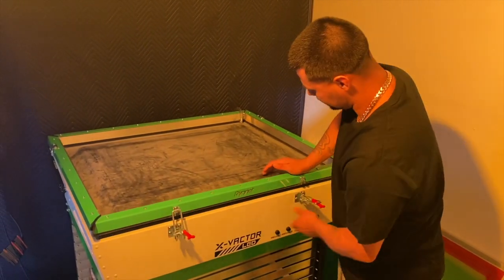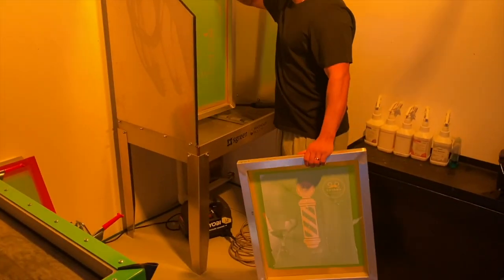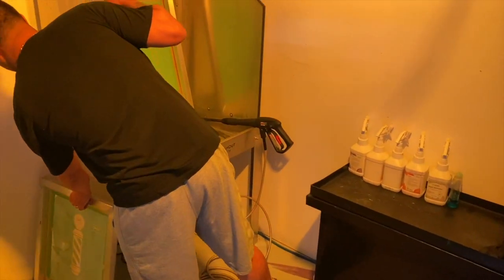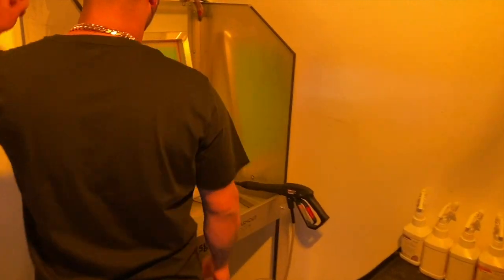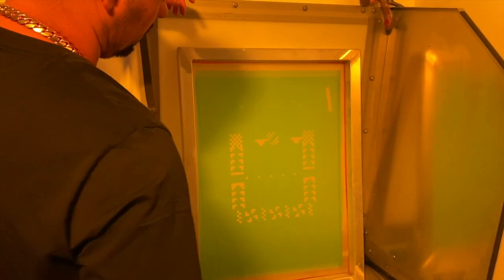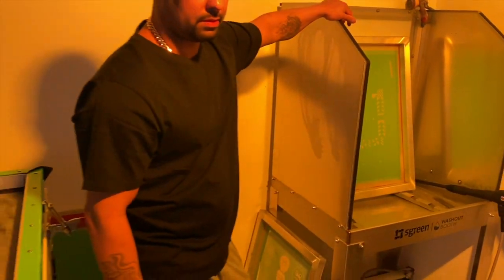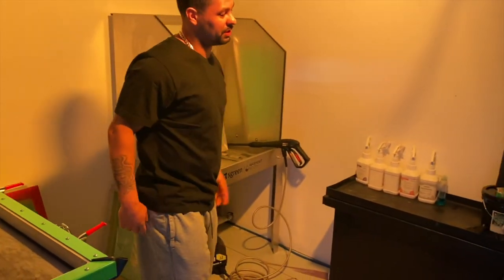Then you just take it to the sink. I don't know why I'm trying to close it, it's not like I'm burning it, but you take it to the sink, and after you wash it out, it's gonna look something like this. It's gonna have all those open areas, and this is basically where you're gonna print. The ink goes through those stencils, basically. All right. So it's small, but it's efficient.